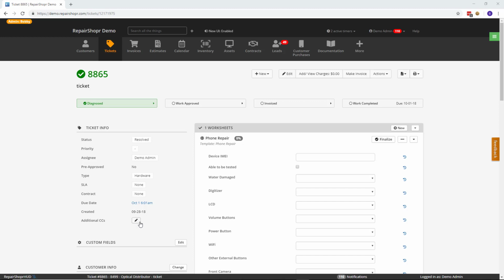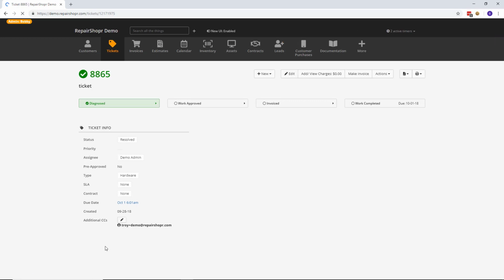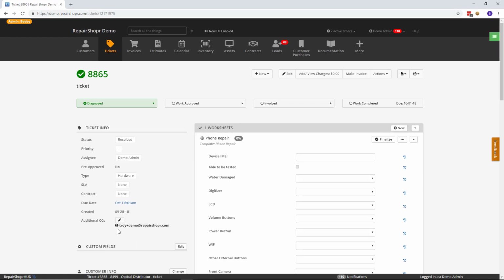So now what you can do is click on the additional CCs and then enter in a technician email address and hit submit. And when you do, they'll show up in bold and they'll have an icon so that you can easily tell when a particular CC is a technician. It'll just be a regular font without an icon if it's another customer that's attached to the ticket as well.